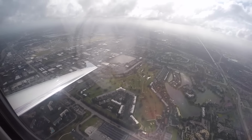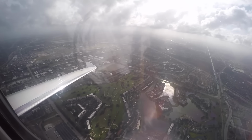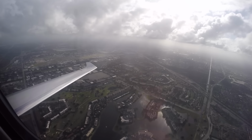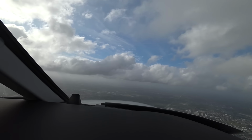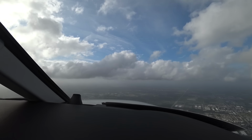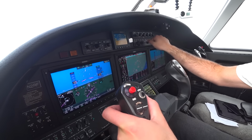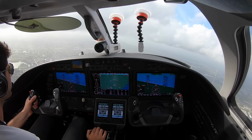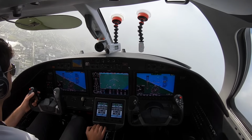Miami approach, afternoon, King Air 91 Romeo Kilo, 3000, information Oscar, requesting a visual. November 91 Romeo Kilo, Miami approach, expect visual runway 9. Yeah, we'll expect that, 1 Romeo Kilo. November 2 Romeo Foxtrot, climb and maintain 10,000, turn left heading 290, join the Thunder transition. Okay, left turn 290, maintain 10,000 on that heading, join the Thunder transition, 2 Romeo Foxtrot.